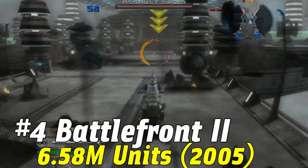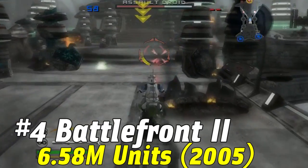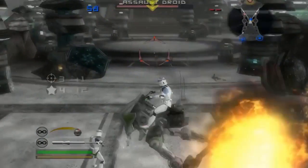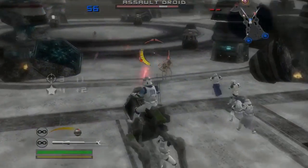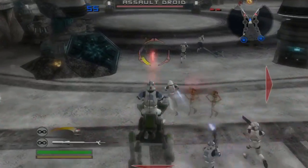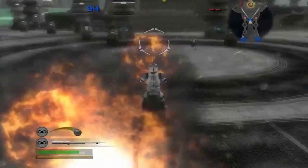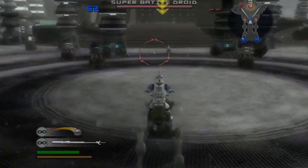Number 4 is Battlefront II, the 2005 version, and this came out on the PS2, the Xbox, the PSP, and the PC, and it sold 6.58 million units. This is one of those games that succeeded mostly, I think, because it was just pure fun to play, and I think anyone who has played it would probably attest to that, especially if you could get a group of friends over to play some multiplayer.